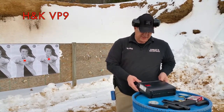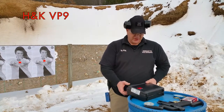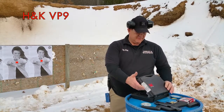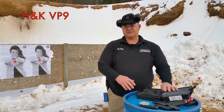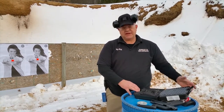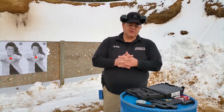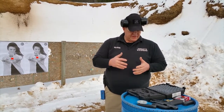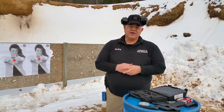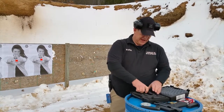This is a striker-fired 9mm pistol that H&K has high hopes for of competing with the big boys on the block, meaning the Glock series pistols, model 17 Gen 4 and 19 Gen 4. And then also to go head to head against the M&P pistol and the Sig Sauer P320. Today we're going to be looking at the 3 guns that I mentioned, the Glock 17 Gen 4, the Glock 19 Gen 4, and the new VP 9mm.